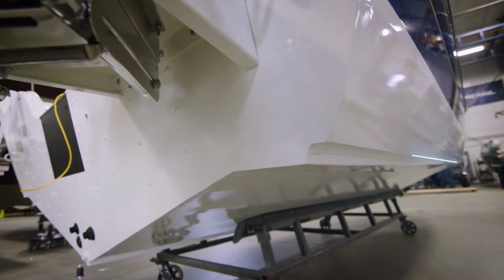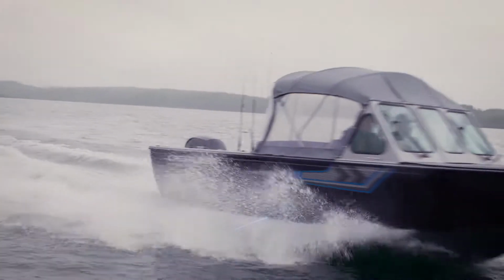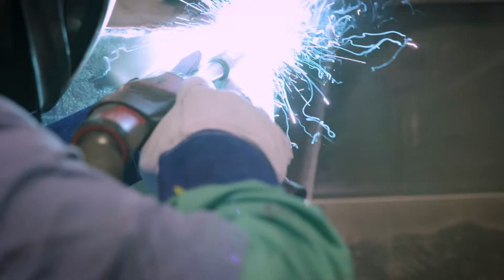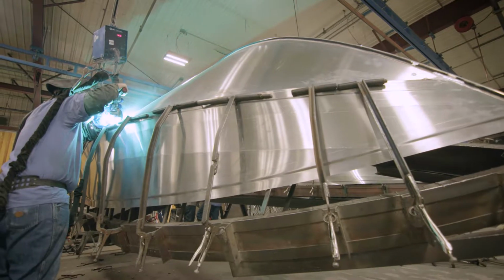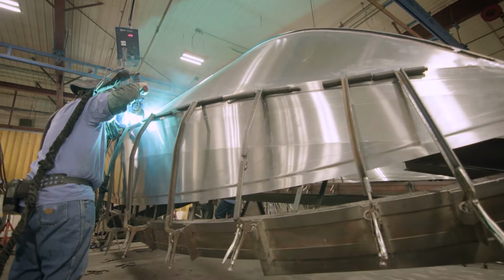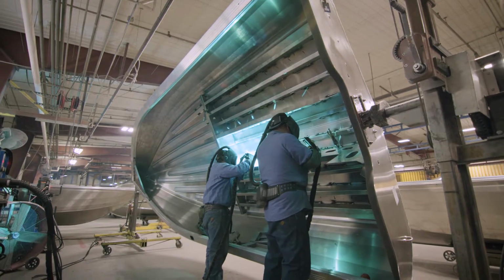Crestliner's solid hull construction, complete with integrated reverse chine and spray rail that forces water down and away from the boat, has now taken shape through our legendary build and welding process. While other makers attempt to imitate this custom design with tacked-on extras, they simply don't measure up to our fully integrated one-piece hull.